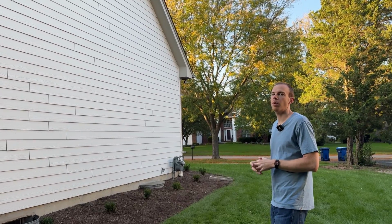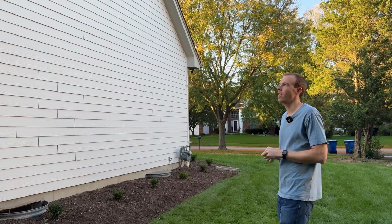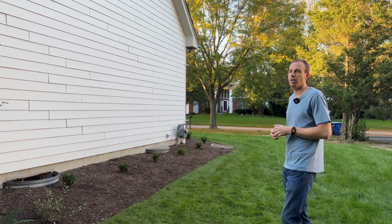But overall, tomorrow will be even more exciting because they're gonna do the front and the brick and the shutters. Right now it's kind of just been the siding, so it's still exciting, but the brick is really gonna be the cool part.